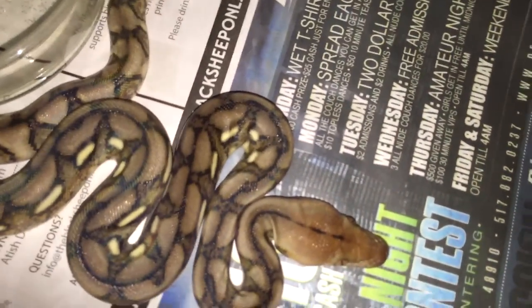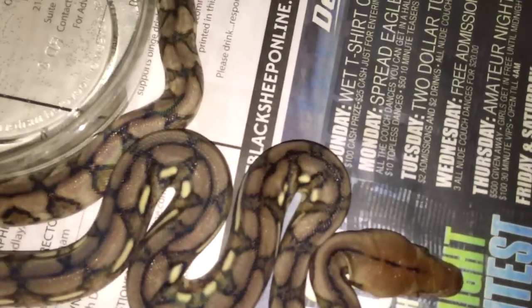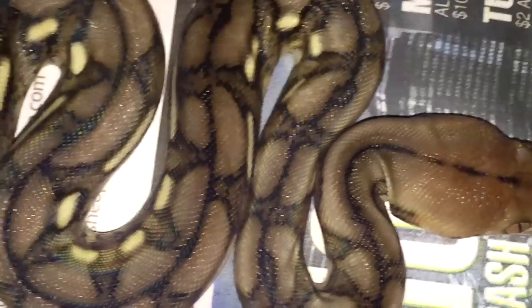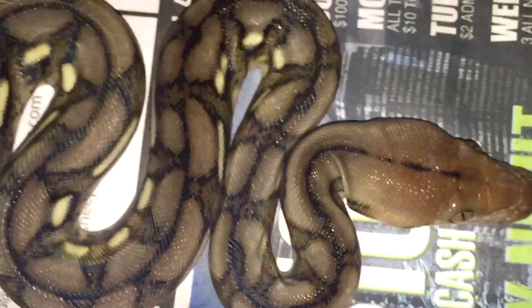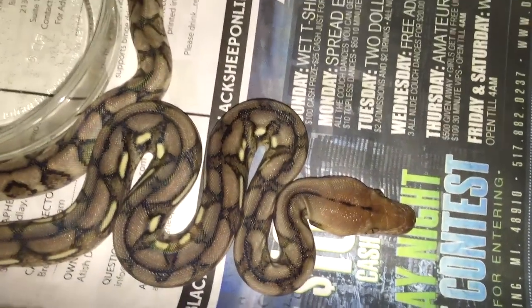And another thing I noticed is how iridescent these guys are. Some people were confusing them for rainbow boas even because of how iridescent they are. I'll try and zoom in a little bit. You can just see all that beautiful iridescence. And like I said, the scales are really small, so it makes them really soft. Just a really awesome snake. So I'm really excited about this guy.